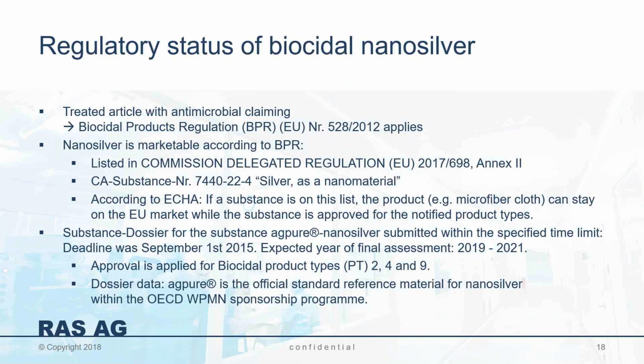At the end, I just have a slide with a summary of the regulatory status of such a product. If you have a treated article like we have here that has an antimicrobial claim, the Biocidal Products Regulation applies. This means that you have to use an active substance that complies with this regulation. Here I've listed all the facts, so that you see that the nanosilver is marketable inside the European Union. It is an accepted biocidal substance, which means that the textile, the treated article that incorporates these nanosilver particles, is also marketable and can be used inside Europe for this purpose.